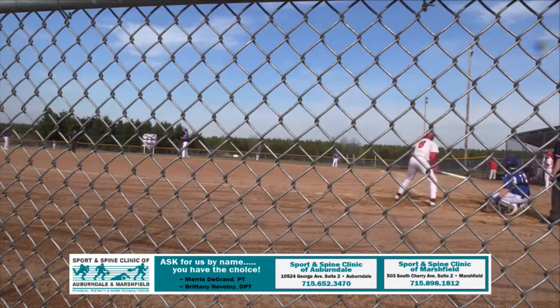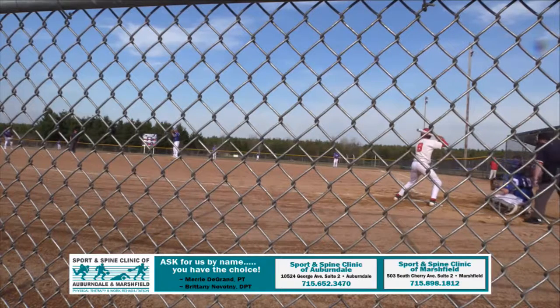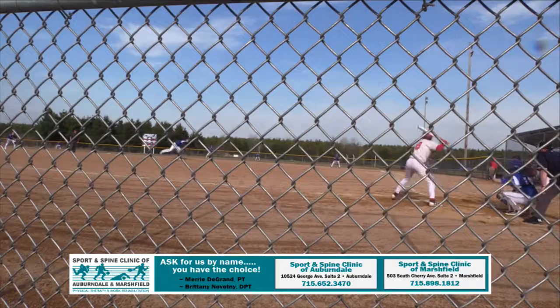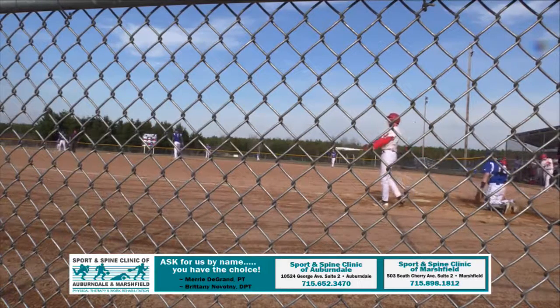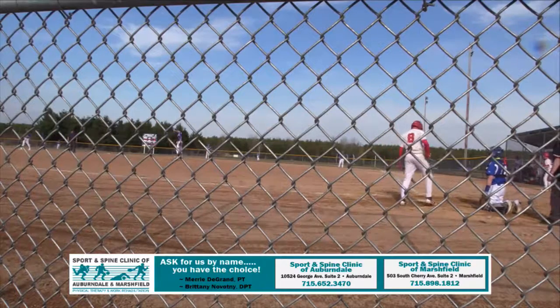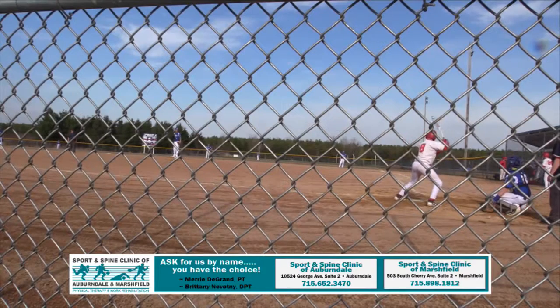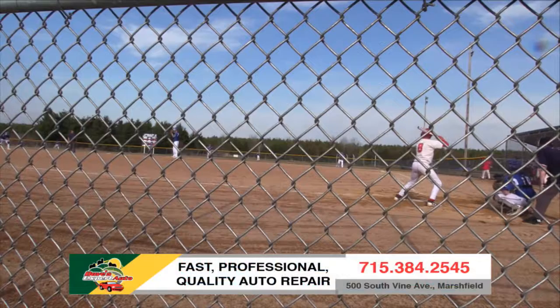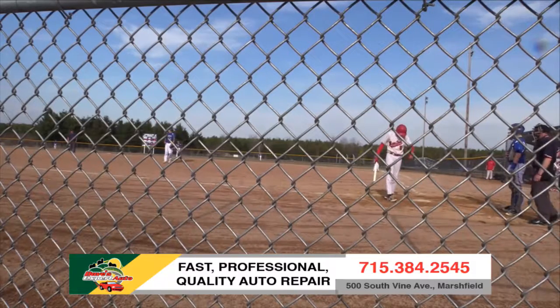On the wild pitch there, Cam Ertl on the mound for Auburndale, trying to get his third out here of the inning. It's been a bit of a rocky inning for Auburndale. Fires that one in, 1-1 is the count. Brock Warren at the plate. Warren's pop to second base in the first inning ended that inning. It's ground ball foul.